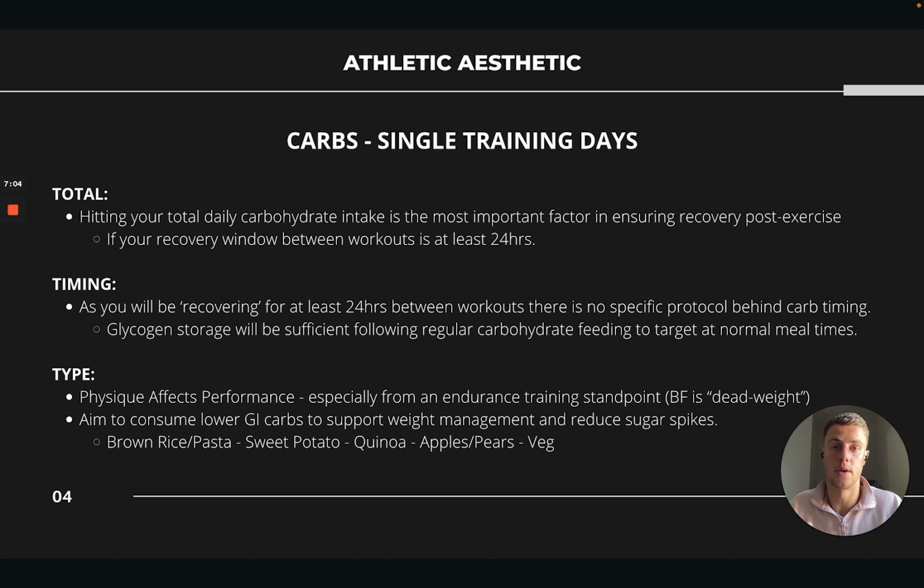So for the carbs we want to be consuming if you're on a single training day program, there's no specific timing or type of carbohydrate that we need to be consuming, but we do want to stick with those lower glycemic index carbs. These will help support weight management, reduce sugar spikes, prevent cravings, and keep you feeling fuller for longer. And examples of this, as covered in the previous one, are brown rice, brown pastas, sweet potatoes, quinoa, lots of fruit, lots of veg, things like that.